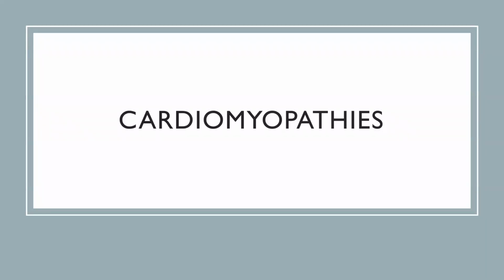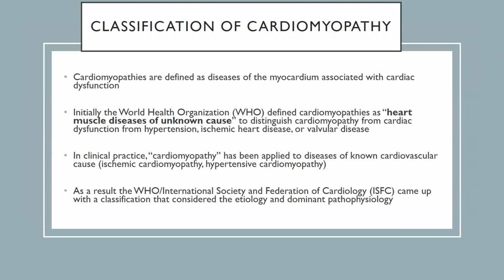So we're going to be going over cardiomyopathies. So just a little background about the classification of cardiomyopathies. They are defined as diseases of the myocardium, and they're associated with cardiac dysfunction. So there's different classification systems. Initially, the first classification system that came out was in 1995 from the World Health Organization, and they defined them as heart muscle diseases of unknown cause.